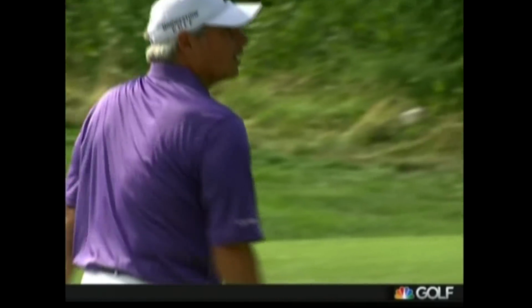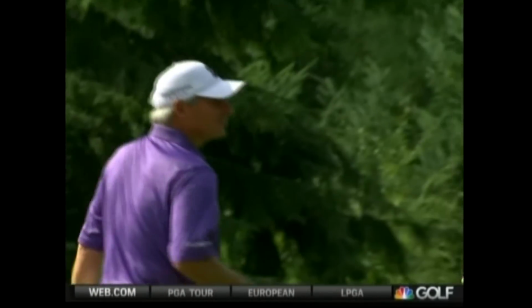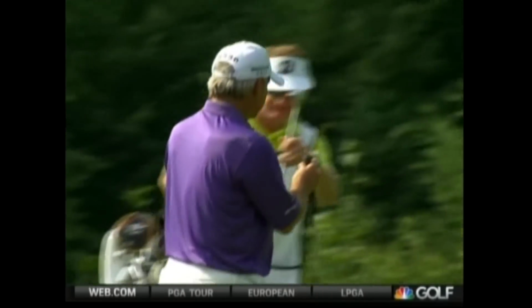Beautiful, beautiful shot. Wonderful touch. Powerful player with great hands, Fred Couples. Take another look at this. He's staring it down. Looking good. Oh, man. What could have been there?